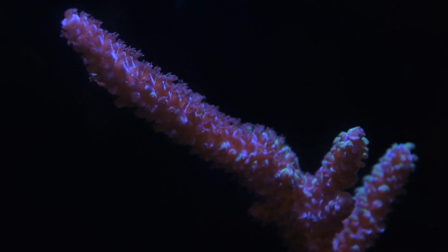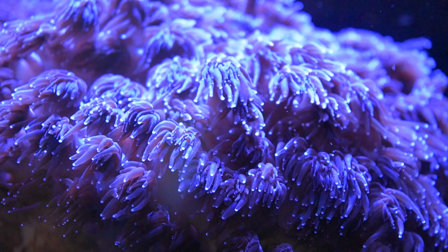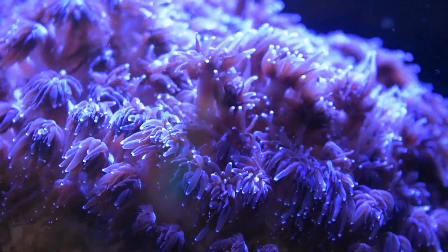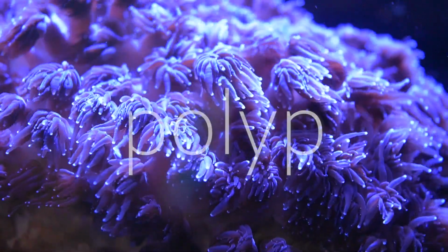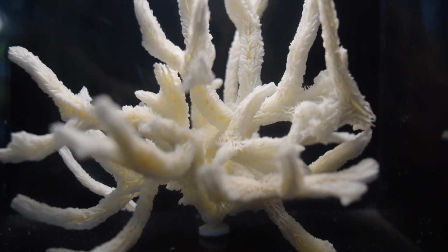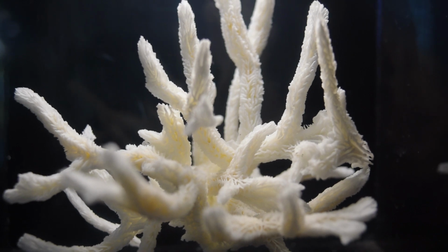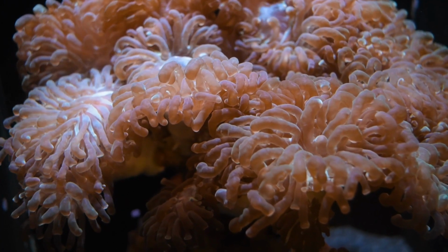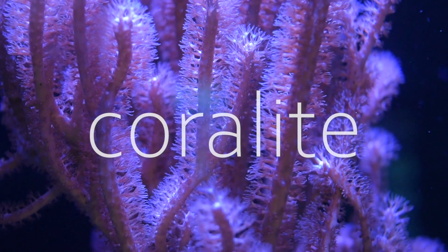Now, you might not recognize these as animals, but if you look very closely at a coral, you can see what they really are. They are a colony of tiny sea anemone-like animals. Each tiny individual is called a polyp. In many of these reef-building corals, each little animal secretes a calcium carbonate skeleton below their tissue, which looks something like a misshapen golf ball. Each polyp sits in a nice little depression on the skeleton's surface, known as a corallite.